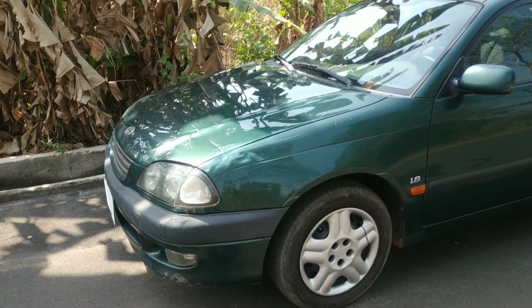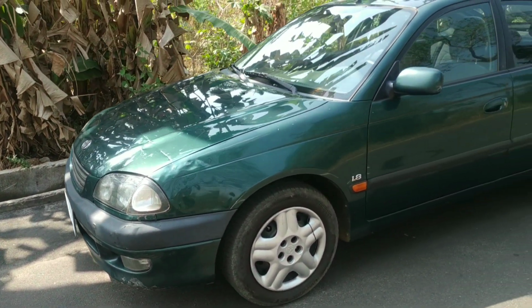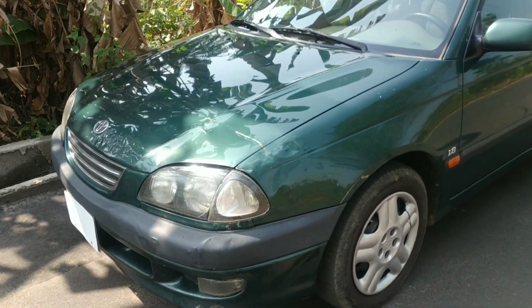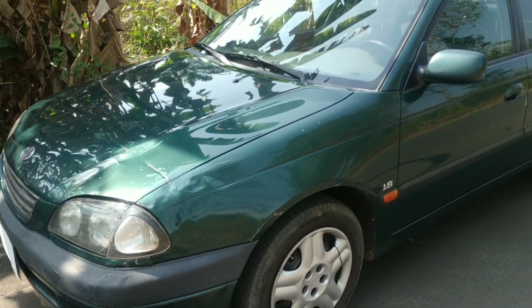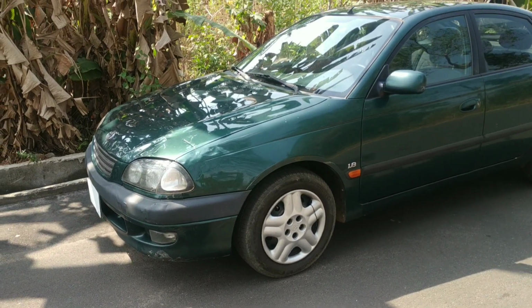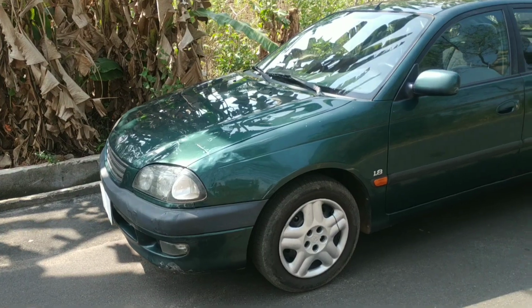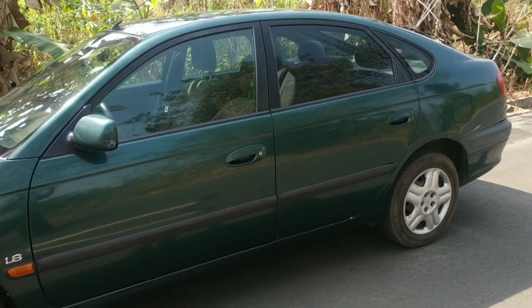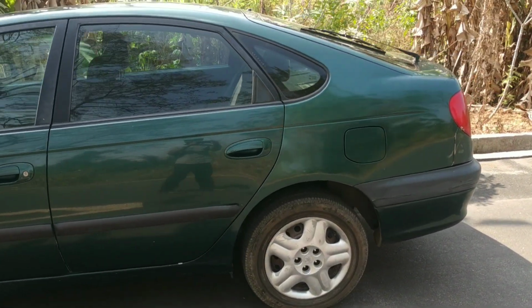For the 98 model year, it came with a choice of 5 engines, 3 petrol and 2 diesel versions. The petrol versions range from 1.6 liters to 1.8, then 2.0. This is a 1.8 liter petrol engine version. The diesels were 2-liter units. So I'll consider this a compact car. It's quite roomy on the interior, but definitely not a large vehicle.